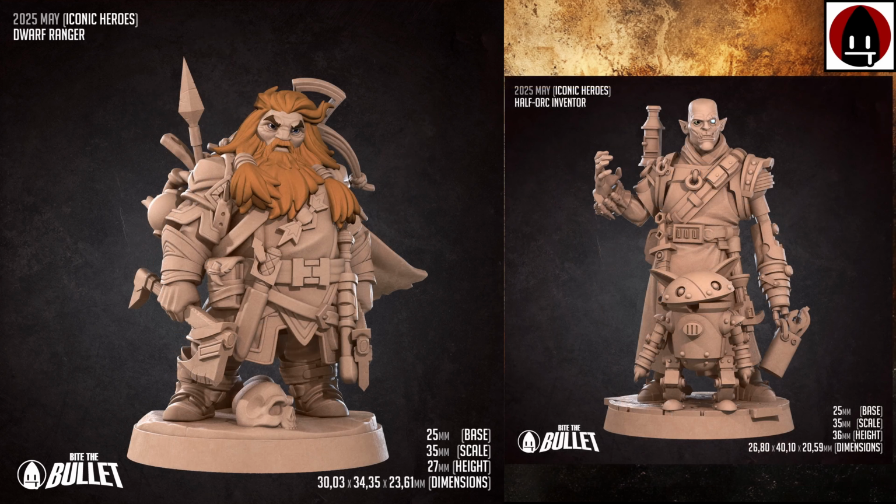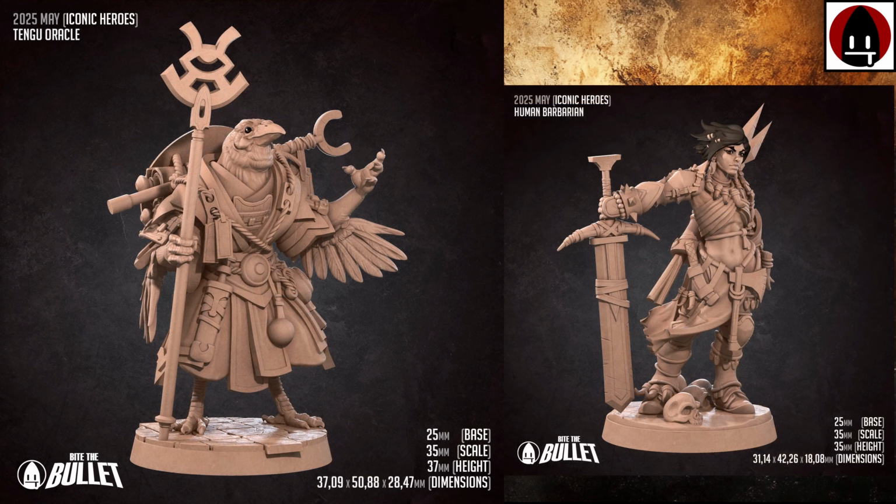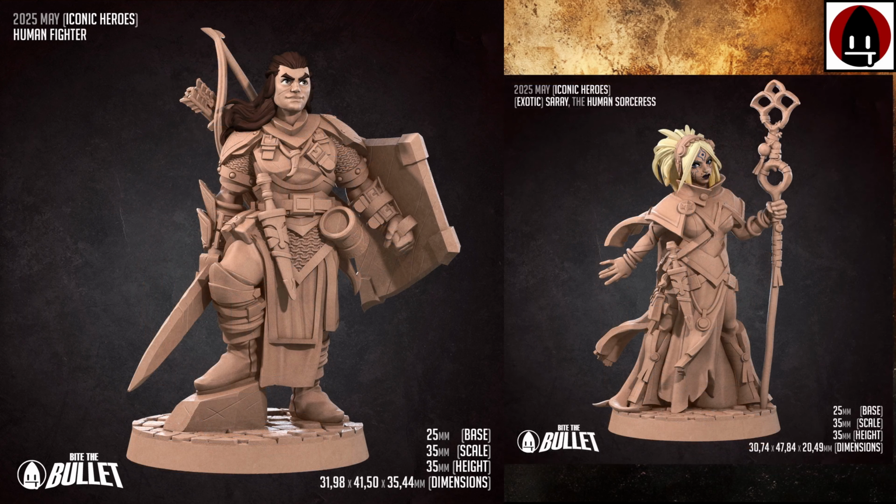Looks familiar. A dwarf ranger and a half-orc inventor. A human animist along with a deer. That looks to be made out of wood. I suppose that would be fitting for an animist. Here we have a Tengu oracle and a human barbarian. A human fighter and Saray, the human sorceress, who probably comes in an alternative version.